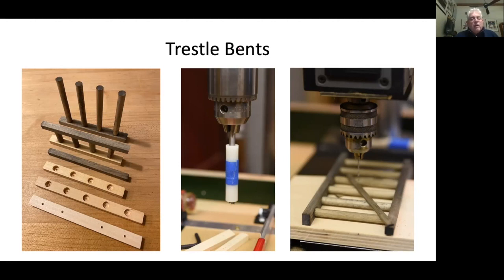Then I took them over to my little bandsaw and set up the fence for the height of the trestle bent that I was building at the time. And I ran them through the bandsaw so that I had them all exactly the same length. And then from there, I could take the top cap and just glue it on to the trestle bent.